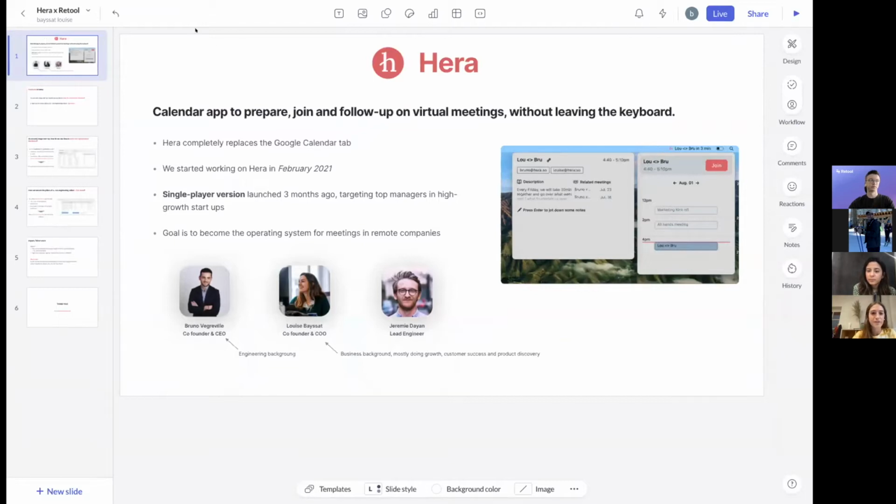I'm Luis, one of the co-founders of Hera. So Hera is a calendar app to prepare, join, and follow up on virtual meetings without leaving the keyboard. So we're basically replacing your Google Calendar tab. And in 3 years from now, we want to become the operating system for meetings in remote companies.